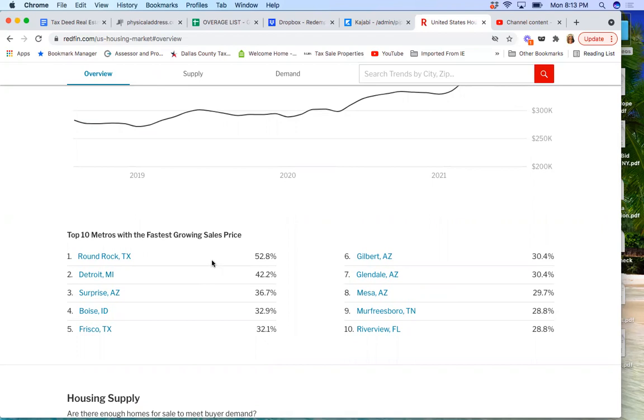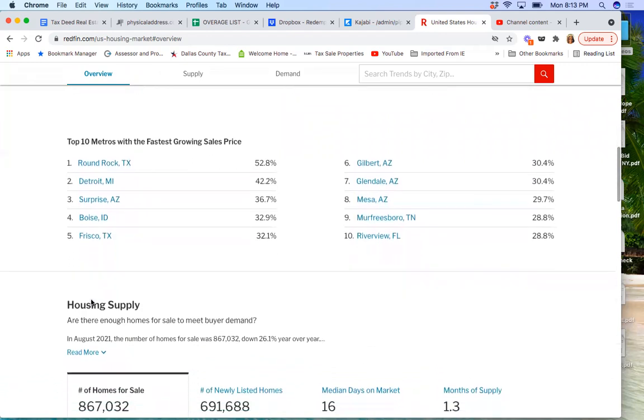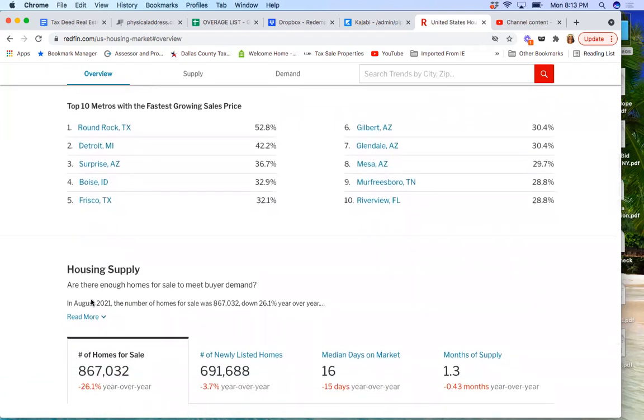So the top three is Texas, Michigan, and Arizona. Now, I don't know if anybody even knows of Surprise, Arizona, but surprise, we just learned something. I'm going to have to look into that. But this goes to show you what the fastest growing sale prices are. That's the top 10.